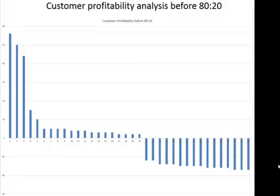And at the other end of the scale, you can see here on the right hand side are all the sardines. They're below the line. 16 of their 36 customers were losing money. So on the right hand side are the sardines, on the left hand side are the few profitable customers.